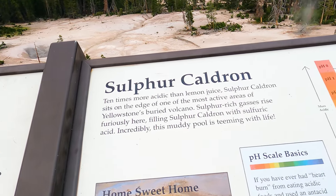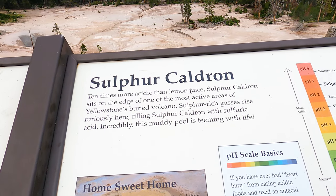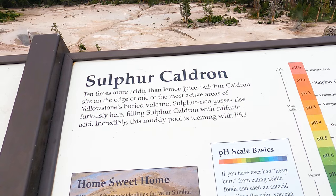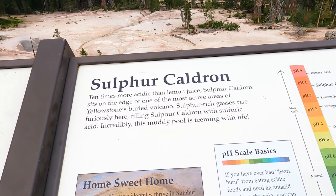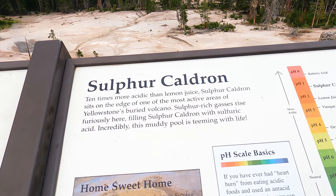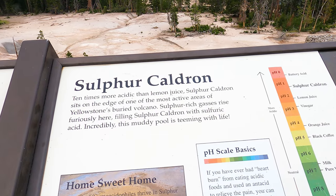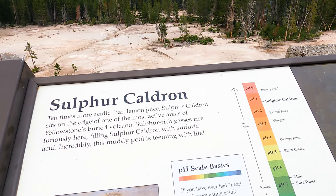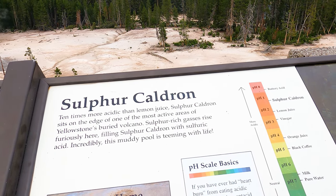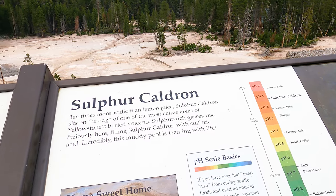So we were at the Sulphur Caldron. It's 10 times more acidic than lemon juice. The Sulphur Caldron sits on the edge of one of the most active areas of Yellowstone's volcano. Sulfurous gases rise furiously here, filling Sulphur Caldron with sulfuric acid. Incredibly, this muddy pool is teeming with life.